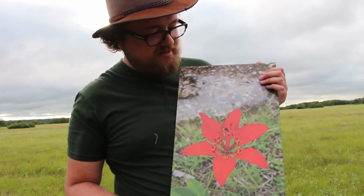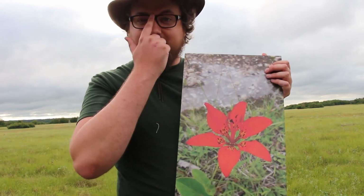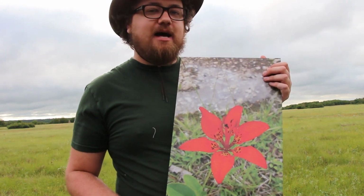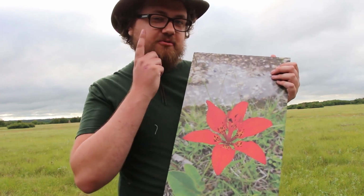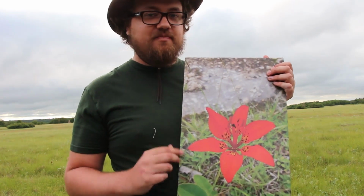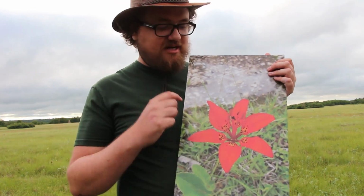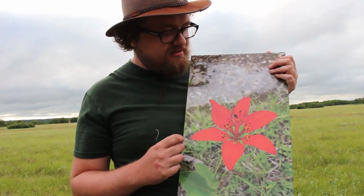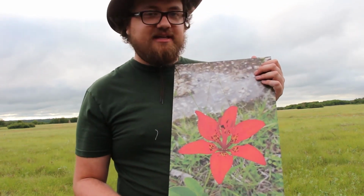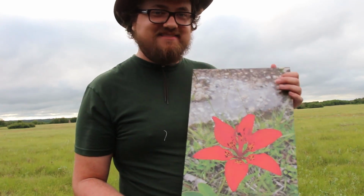And one interesting note, if you see an orange or red flower, that probably means it's a butterfly or bird pollinated plant. Bees are missing a photoreceptor in their eyes, so they actually can't see red the way you and I do, but butterflies and birds are able to see red properly. So red flowers typically mean that they're pollinated by either birds or butterflies.